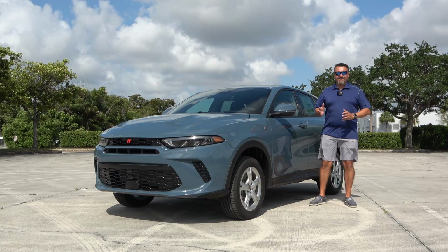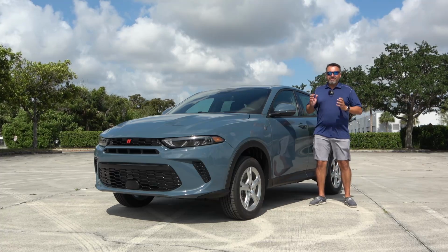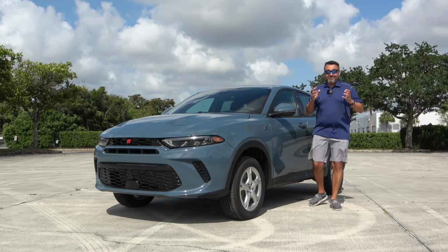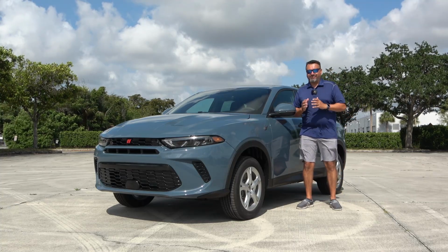We're going to check it out from the exterior, interior, play with some cool, interesting features on the inside of this vehicle, as well as check out this brand new engine by taking it for a spin at the end of this video.